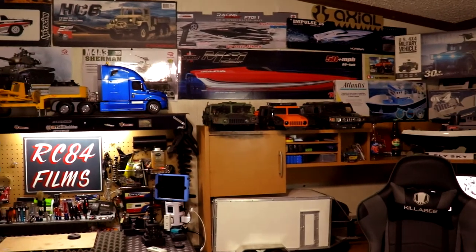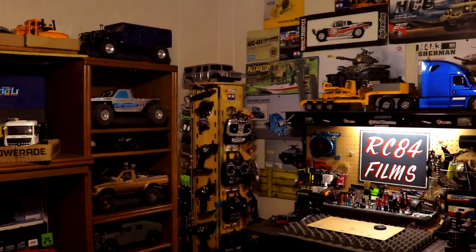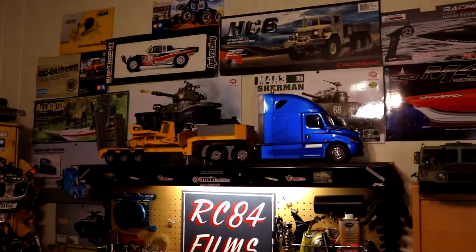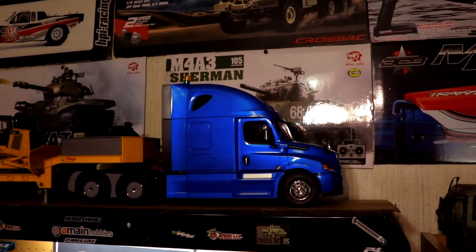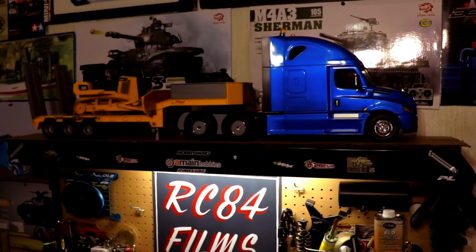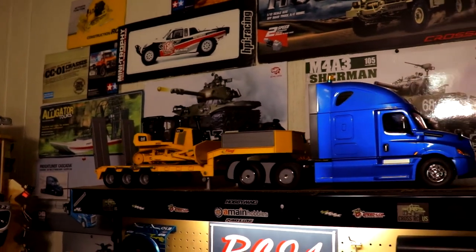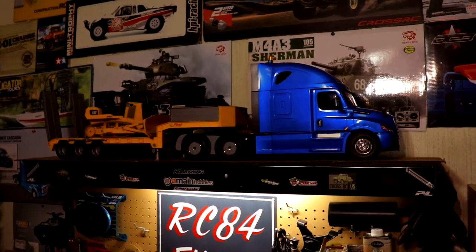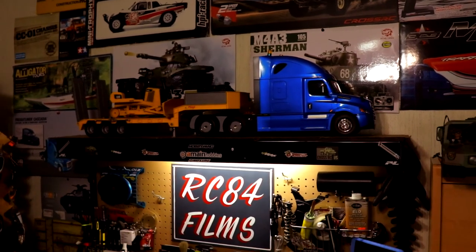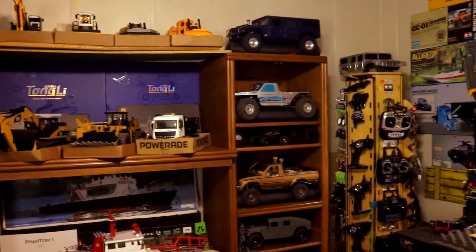So there you go, my friends. That is the RC Room Tour 2022. I hope that you guys like my RC Room. I love it. It's great. Oh, there's one vehicle I didn't show y'all. That's the Diecast Master semi truck, 1/16 scale Cascadia, and it's awesome. Got a lowboy trailer on there with another dozer. Of course, the other one has the lights and sound on and all that good stuff. You can hook up, carry trailers and stuff like that. But yeah, that is the RC Room, and I hope that you guys enjoy the room.